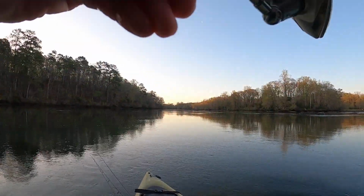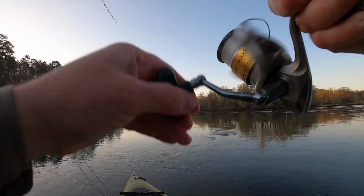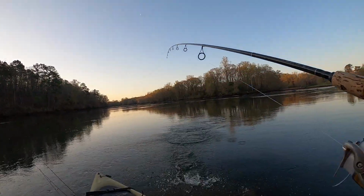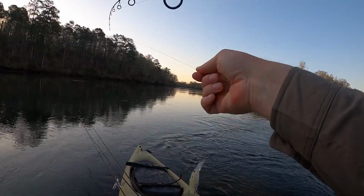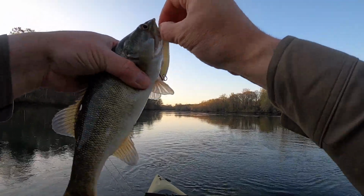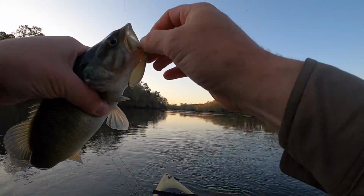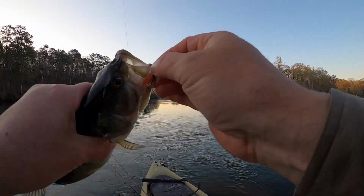There's another little one. That doesn't even feel like a bass. It is. Another little shoal bass. They're getting smaller, y'all.